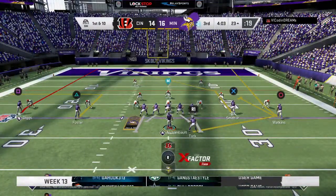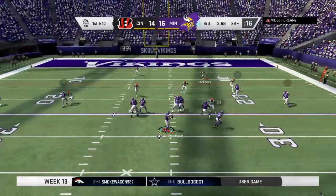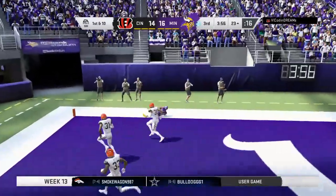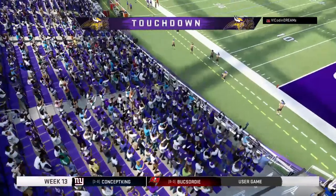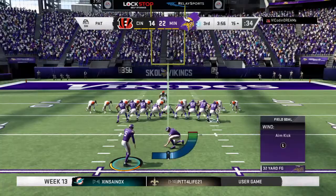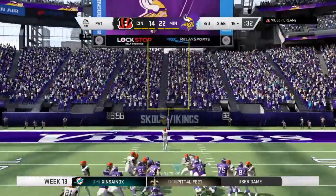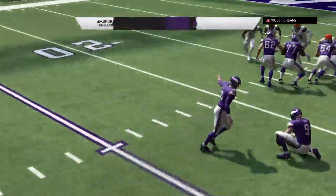Now on first down, he'll drop to throw it. And that'll be caught by Diggs for a Minnesota touchdown. Stefon Diggs, his first touchdown on the year. And the Vikings are going to widen that advantage. Bailey got the extra point, and that makes this a 9-point game.